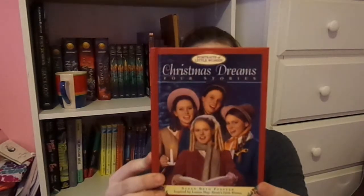The Little Women, my mom had this and she gave it to me, and I haven't gotten around to reading this one either. But I did read the 4 Stories portraits of the Little Women. This was really cute. I really liked this too. So maybe I can read this summer. I've got a lot of books to read this summer.